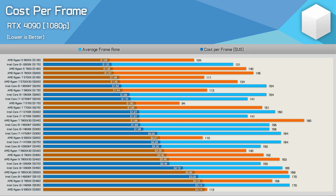Many of these CPUs only make sense if you want to game and work, but at that point AMD does have the market pretty well cornered with the 7950X3D at $500 US. It's not a perfect solution, but at that price it is still unbeatable.